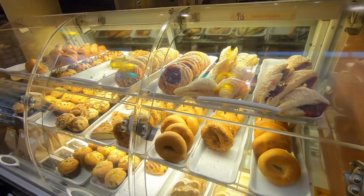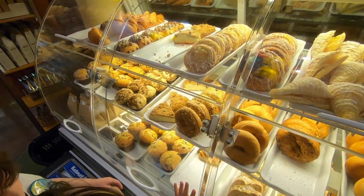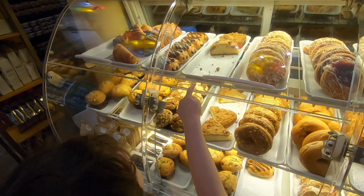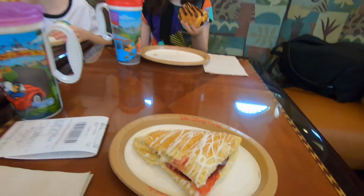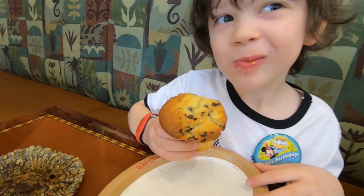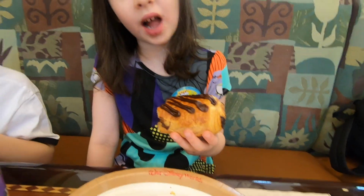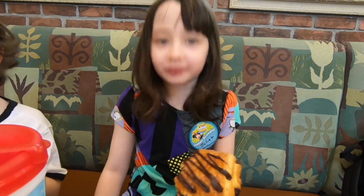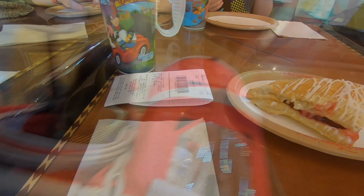So here we are in the Artist Palette. They got a whole variety of danishes and muffins and pastries and bagels. I think so. These are snack ready. So we got a cherry turnover, an apple danish. You got a chocolate muffin there, bud? Is it good? Yeah. Chocolate muffin approved. Chocolate croissant. Is it good? Yeah. All right. Chocolate for breakfast. Always a good choice. Me too.